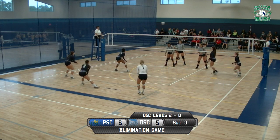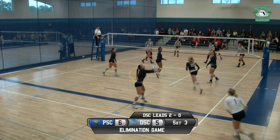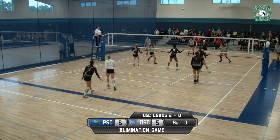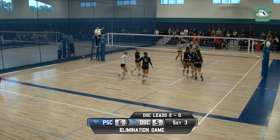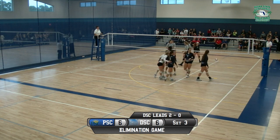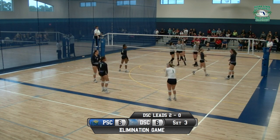Kotke back row now. She will serve for Daytona. That ball shanked by Lewis. Piatnik has to send a free ball over. Delegati's there, and they'll go to the middle, and she'll get a kill. Sharp picking up a kill for Daytona. We're all tied up at 6.